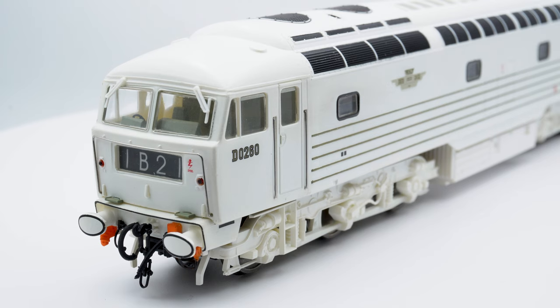At the front, the previous owner of this Lion has obviously put the detail pack on board, and it looks absolutely fantastic, with the buffer beam looking very detailed with the screw link couplings and vacuum pipes.